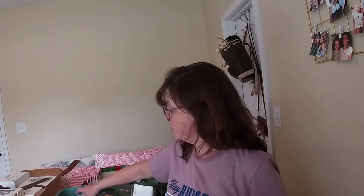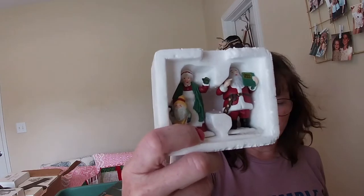Definitely in my favor that all of them have got the original boxes and styrofoam, with the exception of the Up, Up, and Away one, which is missing the styrofoam. But when I looked really quickly at the figures, I mean, they really are in great condition.